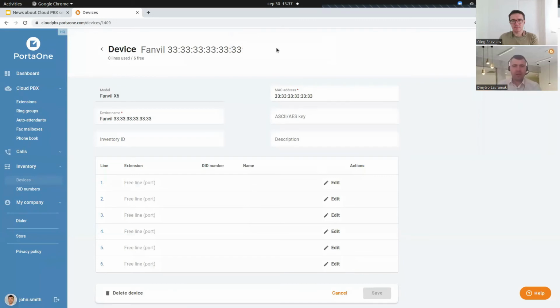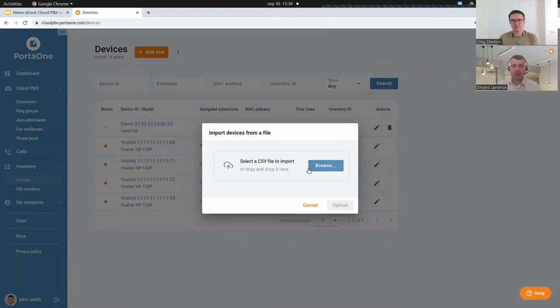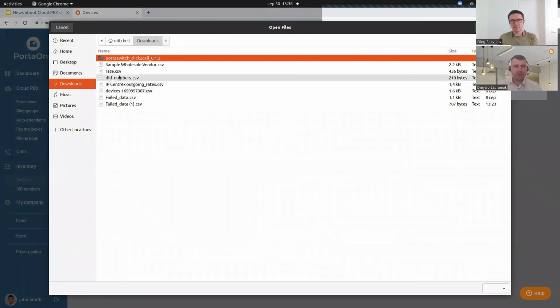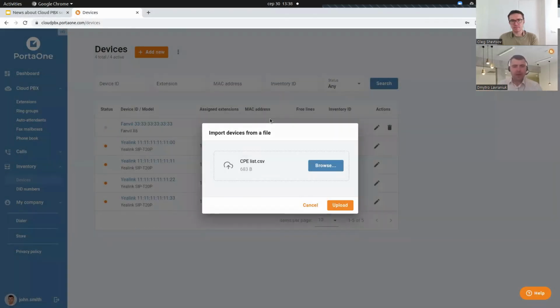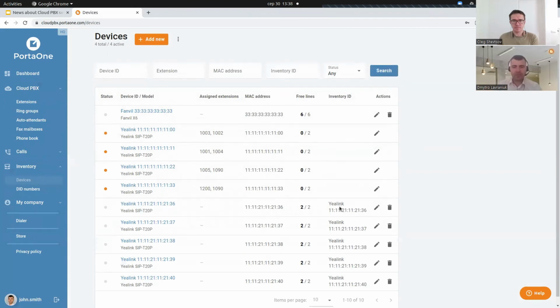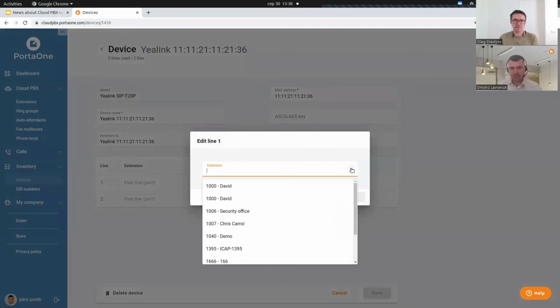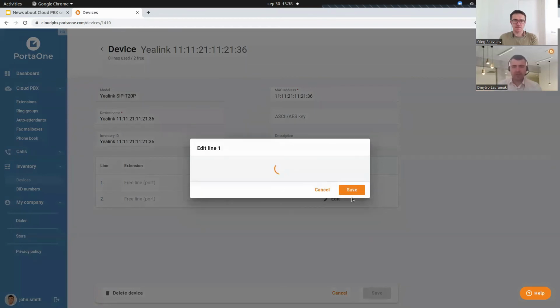Or alternatively, I may also import the devices that I own from a CSV file. So all I need to do is prepare a corresponding file for the import. Let's say I have the list of my Yealinks, and I'm doing the upload. And once the upload is complete, that means I'm able to control the newly added devices and assign the free ports to the employees from my company. Let me do this for this extension.